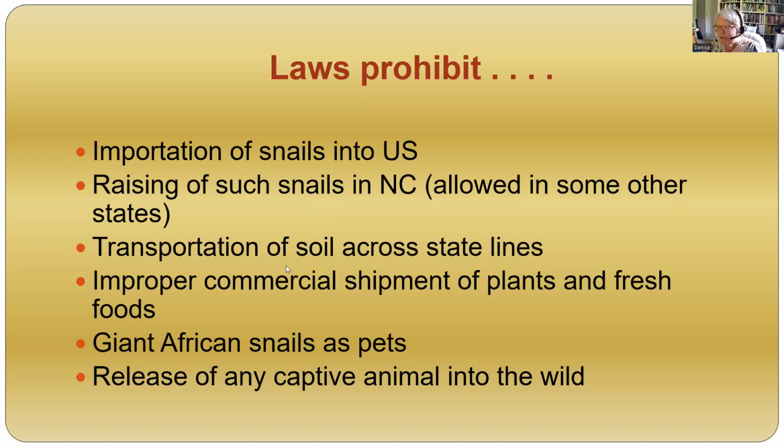You're not supposed to transport soil across state lines. That may be a surprise to some people who go buy potted plants and then bring them back home across the state line. That's actually illegal. And improper commercial shipment of foods and plants. Giant African snails as pets is illegal. And I'll get to that in just a minute. It used to not be, but it is now. And then release of any captive animal into the wild, even if it came from the wild in the first place.